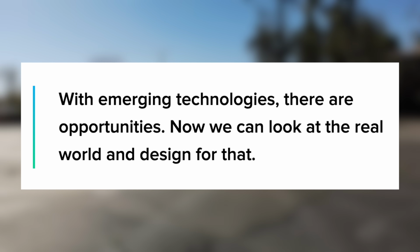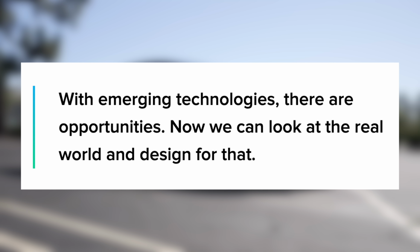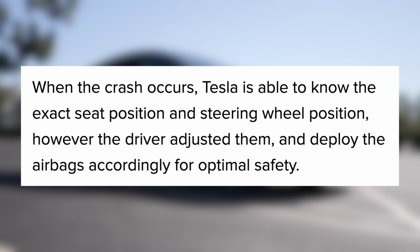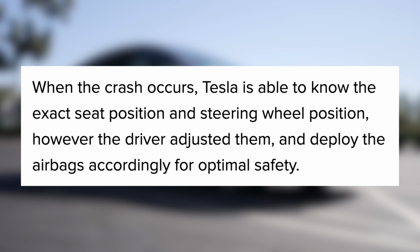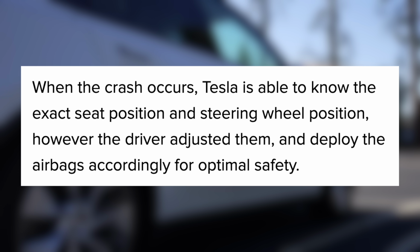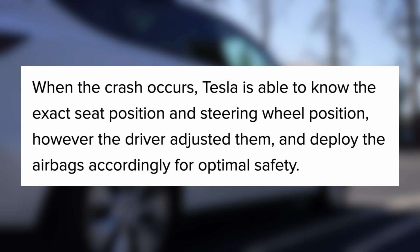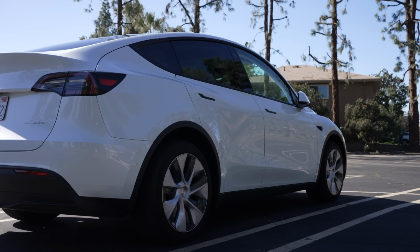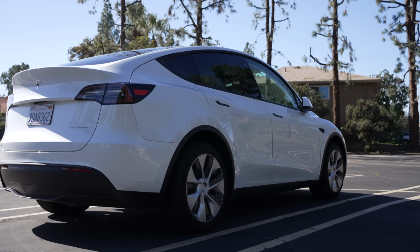Quote, "With emerging technologies, there are opportunities. Now we can look at the real world and design for that." An example of this data is that, quote, "when the crash occurs, Tesla is able to know the exact seat position and steering wheel position, however the driver adjusted them, and deploy the airbags accordingly for optimal safety." All of this has taken place at Tesla's main factory so far.